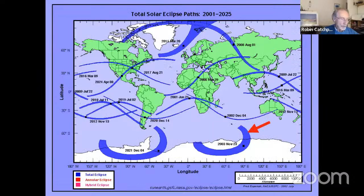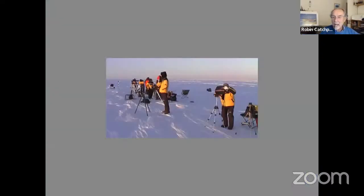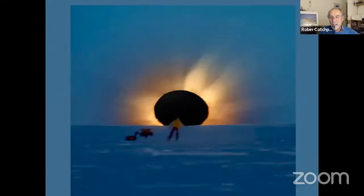Now, talking of eclipses, if you're going to go to an eclipse in Antarctica or in the Arctic for that matter, you'd better plan yourself pretty well and organize yourselves well. Otherwise, this is what happened back in 2003 at this total eclipse. Just as totality came, one of the observers discovered there was somebody immediately in his line of sight towards the sun.